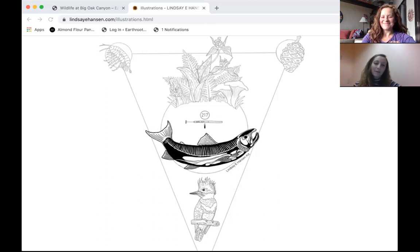And right above the fish are 3 tags. So these are the ways that a biologist might be able to identify a fish. A lot like the band you'd put on a bird or a collar around a dog, we put tags on fish. So the one on top with the 217 on it is called a disc tag.